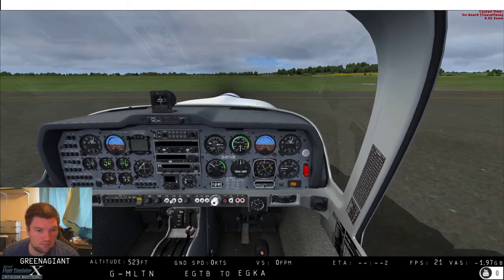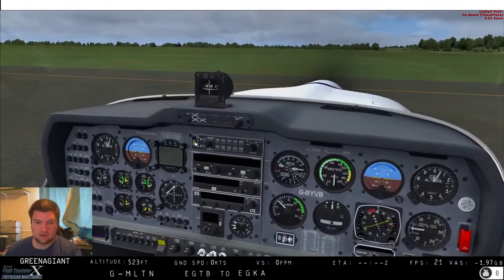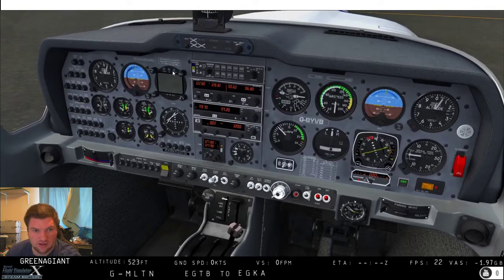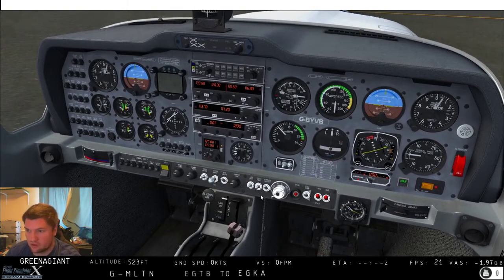Parking brake can come on. Okie dokie. Avionics master can come on, and we are online, so we will go over to Unicom because we're going to be staying outside of controlled airspace on 122.8. That came up, yes, it did. There's GPS, I'll be leaving that turned off. We don't need that.